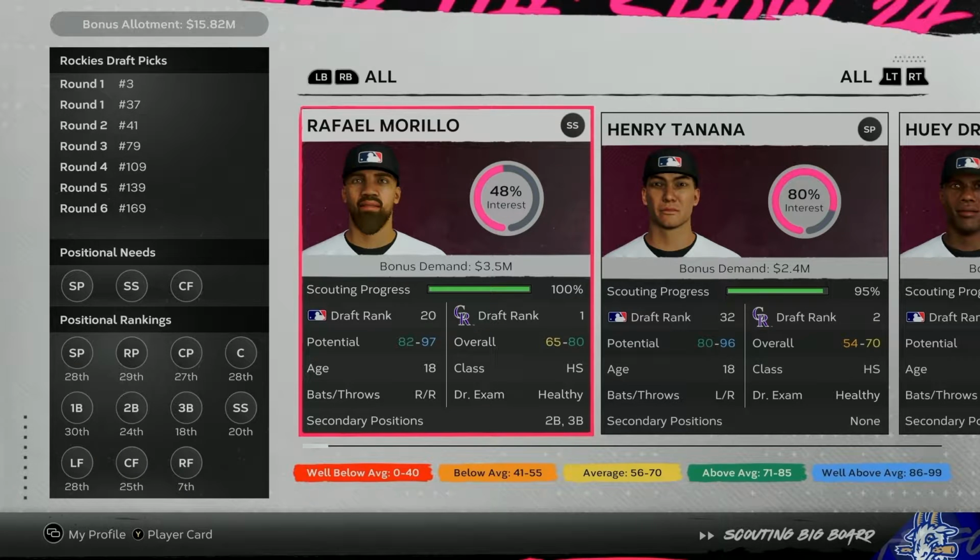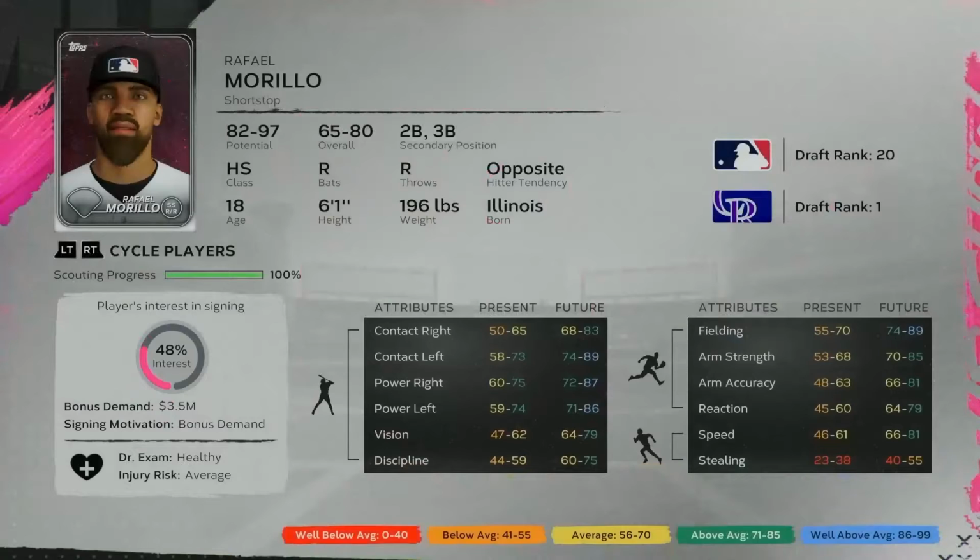We have a new number 1 player, Rafael Murillo, here out of Illinois, and he looks really, really good. Definitely deserving of that top overall spot in our rankings. Looking to be probably at least in the 50s pretty much all across the board. Very well-rounded skill sets. Gonna be in the 60s in his power, most likely, for both right and left-handed hitters. Now, his interest isn't perfect. It's only 48%, but that's not low enough to actually create a problem by any means.